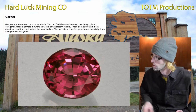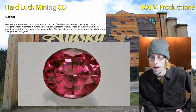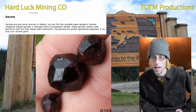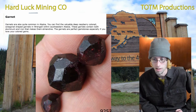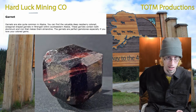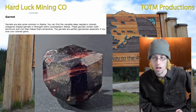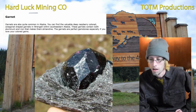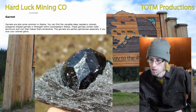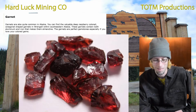Man, look at those. Those are really good looking stuff. They're pretty common. You can find valuable, deep raspberry colored ones. And if you find them in southern Alaska near Wrangell, they can definitely be cut sometimes into some amazing things, dude. And the specimens just stuck in host rock always sell for a lot. They're perfect gemstones if you love the deep colored, like fire red, kind of like a ruby. So I might just let one or two more of these pictures play. Oh man. So if they're cut, they're really nice.